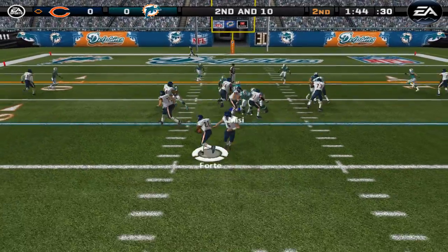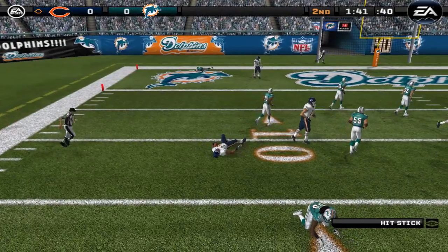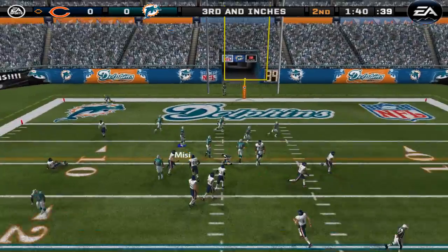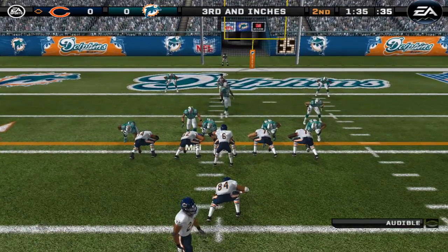The Dolphins line up in a 4-3. With a counterplay, Jones is there for the tackle at the 10. I like the hurry-up here. It's a change of pace, and it's a way to get the defense uncomfortable.